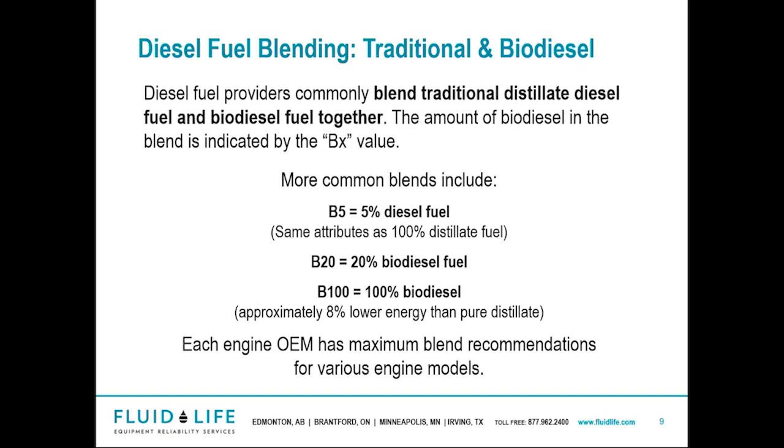There exists blending between traditional distillate fuels or diesel and biodiesel. So if you've ever seen a B value or a BX value, all that means is it represents the total concentration in percentage of biodiesel fuel in your diesel fuel blend. So the most common ones here, like a B5, super common. Basically, it behaves the same way as 100% distillate fuel would. And then on the other extreme, you can have B100, which is 100% biodiesel, and there's no distillate diesel in there at all. Some advantages and disadvantages, 100% biodiesel compared to B5 or 100% distillate.